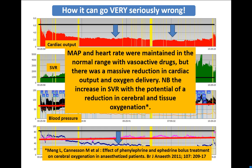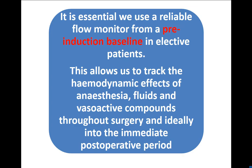So we must be very careful when we're using vasoactive agents to first of all make sure our cardiac output is maintained, and secondly our tissue oxygenation is maintained. So we need a reliable flow monitor, and I think it's best certainly to start from pre-induction, try and maintain that value throughout the operation, and then try and keep it at that value till the patient's well enough to go back to the ward and the arterial line can come out, and so on.